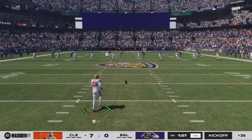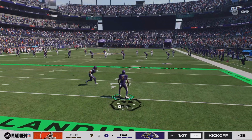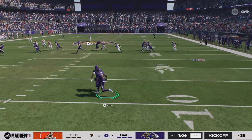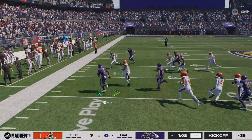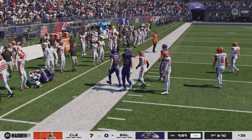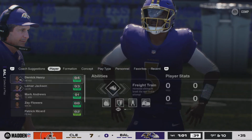7-0 is our score as this kick is sent into the air. This will be returned from the 6. Oh, he's got room past the 30. And he'll be forced out of bounds, but a very solid return.